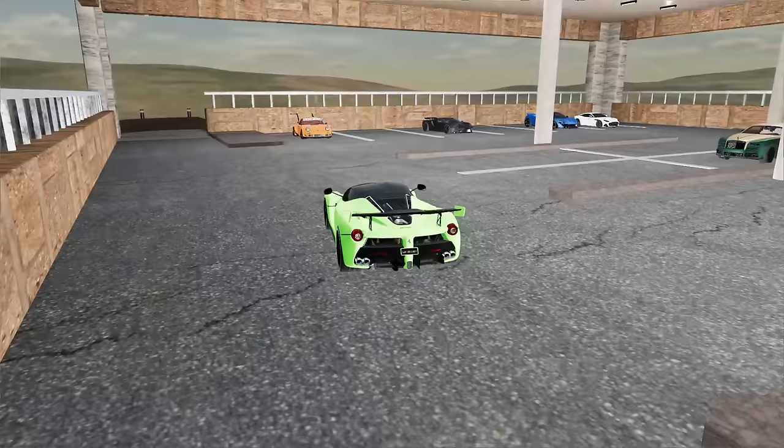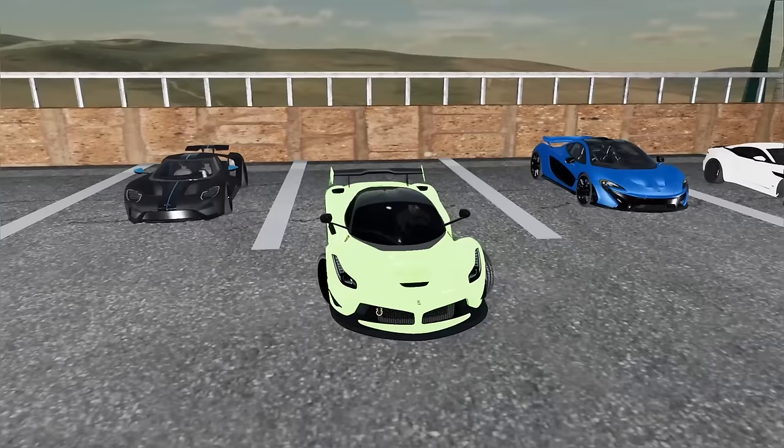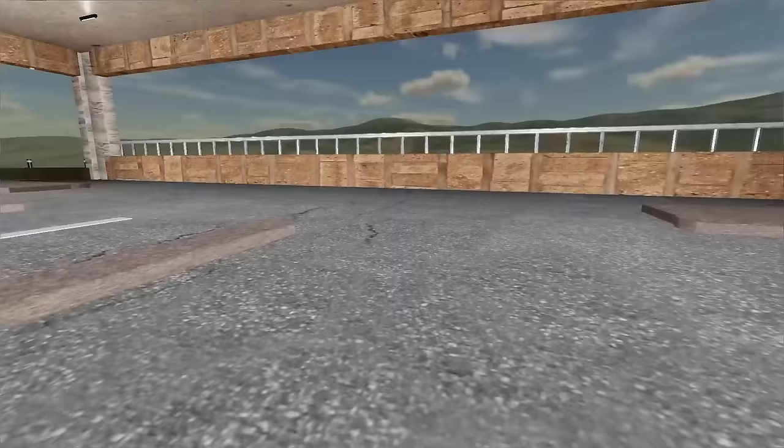All right, we're going to park this thing next to the McLaren because those are like some nice supercars and in between the 4 GT, too. We got the 4 GT, the LaFerrari, and the McLaren P1. So that's pretty cool. And these are considered hypercars, I'm pretty sure. So all three of these are like the next level up from a supercar, which is awesome.